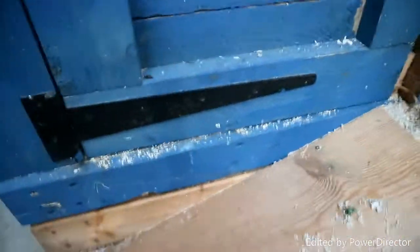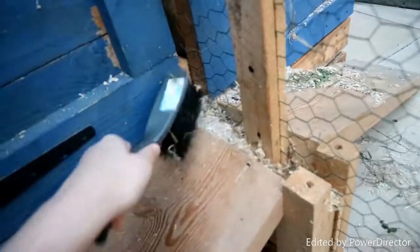The next thing I'll do is I'll just grab my brush and give it a nice sweep. So this bit here, I don't know why, but none of the stuff ever comes out of it, so that's a little bit stuck. And I'm just going to sweep up all the stuff left on the floor. The floor has now been swept up, and now I'm going to do the exact same on Mickey's side of the cage.